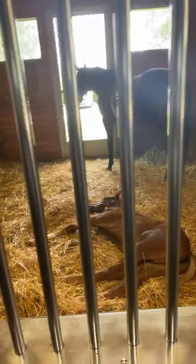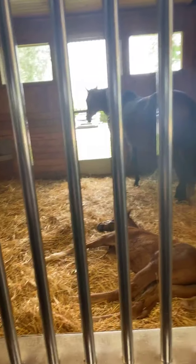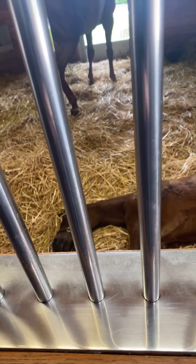So these foals have just come in for a little bit. They won't be in the barn for very long. They're ready to go back out, just like Rachel. So she's on the same schedule as our mares and foals. We have Tangier and her Uncle Mo colt, also taking a nap.